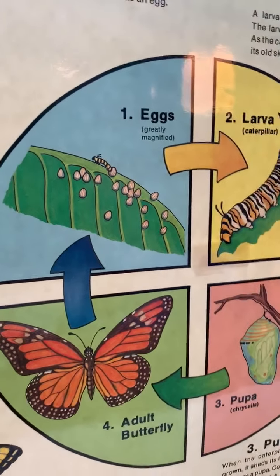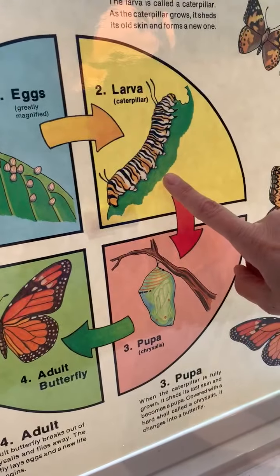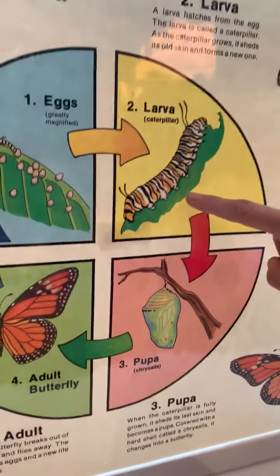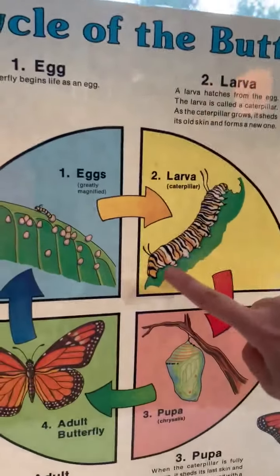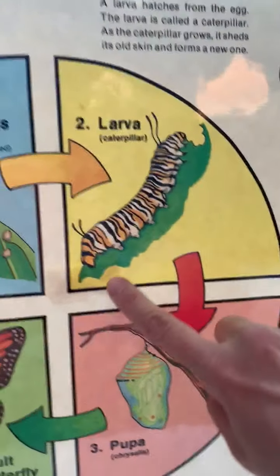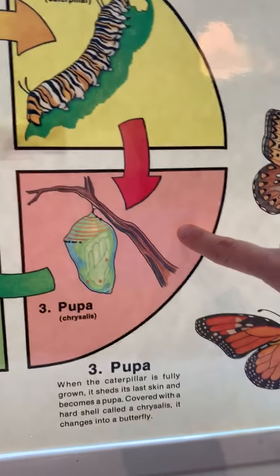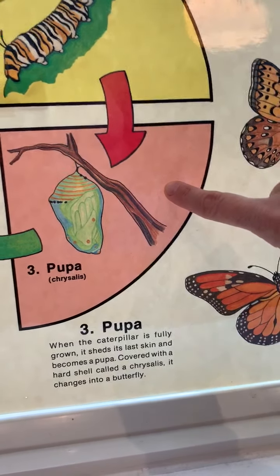It starts as an egg, and you can see all these little eggs on the leaf here. And a larva hatches from the egg, and that larva is called a caterpillar. And as the caterpillar grows, it sheds its old skin and forms a new one. And they munch, and they crunch, and they gobble up those leaves. And soon, when the caterpillar is fully grown, it sheds its last skin and becomes the pupa.